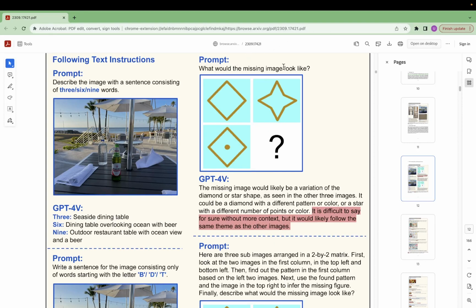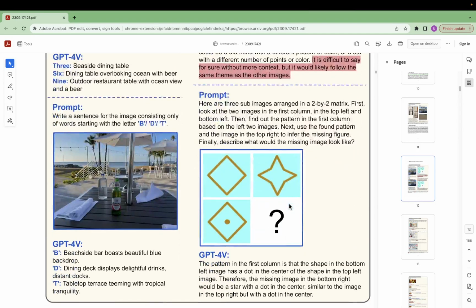What would the missing image look like? And we can kind of figure out, I think anyways, that this next one should be this little star with a dot in the middle. But it says it's difficult to say. So now it gives you a better prompt.